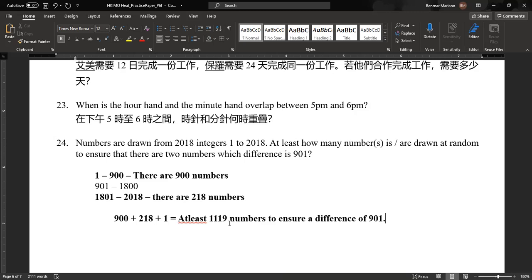Kasi you might think I can get two. If you get two, you are not sure that those two numbers can have a difference of 901. Say for example, if you pick the numbers from the first group and the last group, these are the groups 1 to 900, right? From 1 to 900, any two numbers there, there's no difference of 901, correct? Kasi the biggest number is 900, the smallest number is 1. Now, on the last group, the largest number is 2018, the smallest is 1,801.